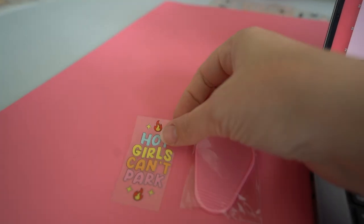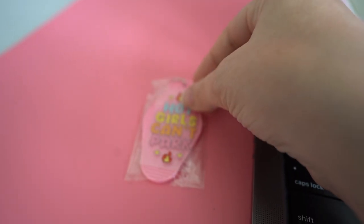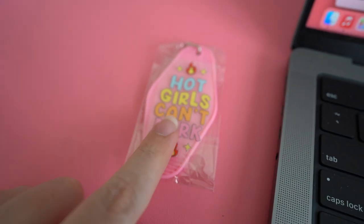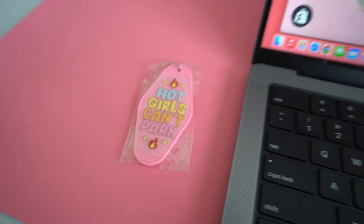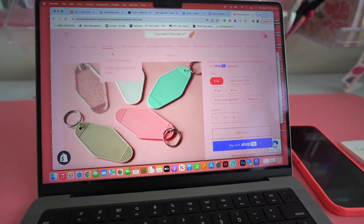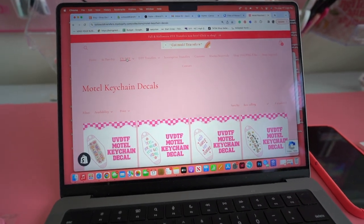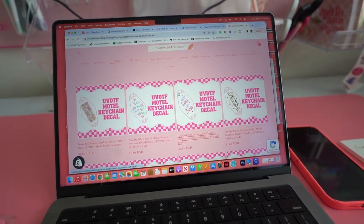And these work fantastic. All of our little Motel keychain decals are already sized to these, so they will fit perfectly onto your Motel keychains whenever you peel and press them on, which this is just a new design that I've been adding into the shop as well. So it will also be available, but you can shop all of those Motel keychains under our UV DTF one. So we've got lots of cute options available right now, which is super fun.